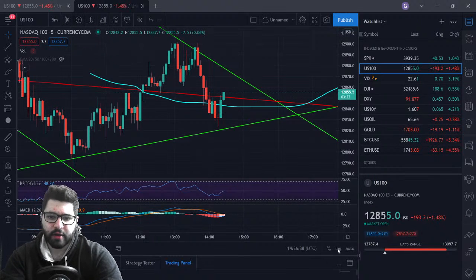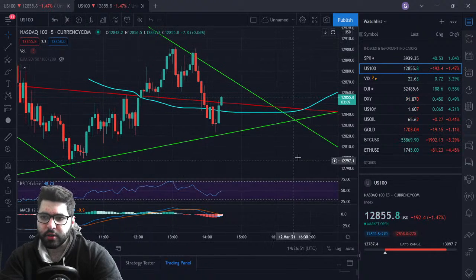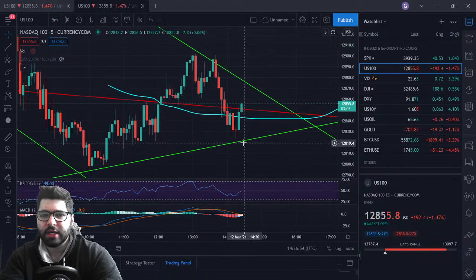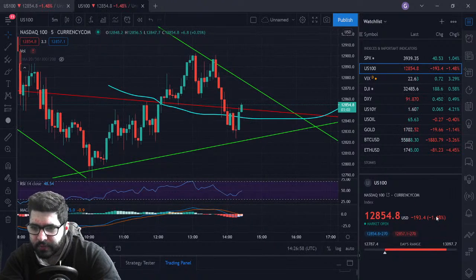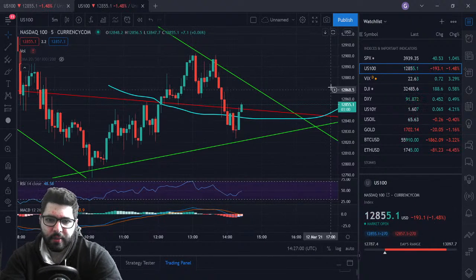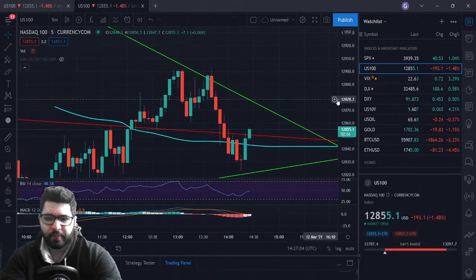Four more minutes left until the market is going to open. It seems like the Nasdaq is about to be opening a lot greener than we expected. It's 1.48% to the downside here, heading back up ever so slowly.